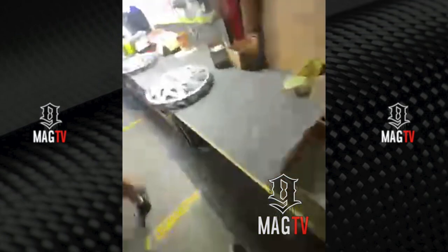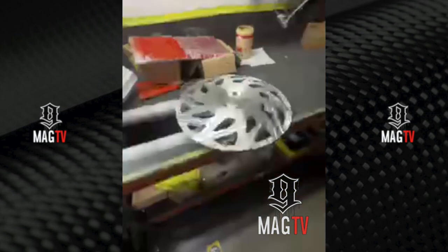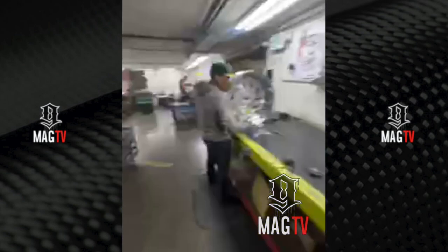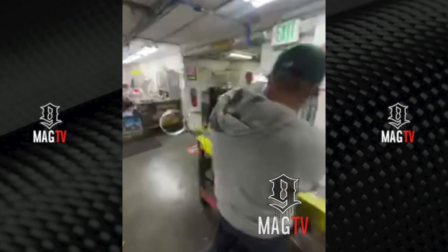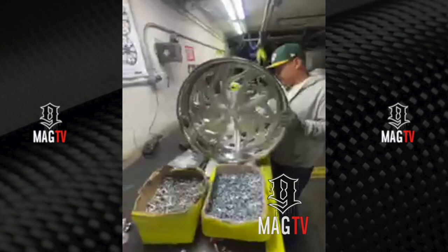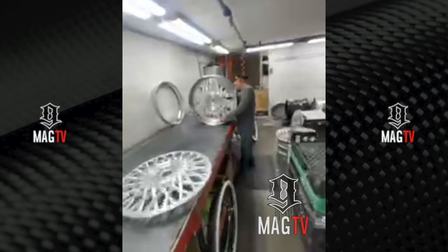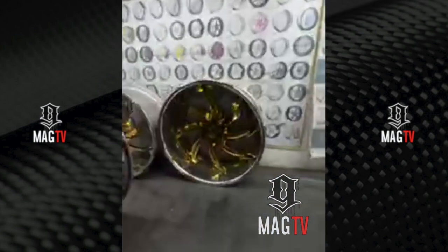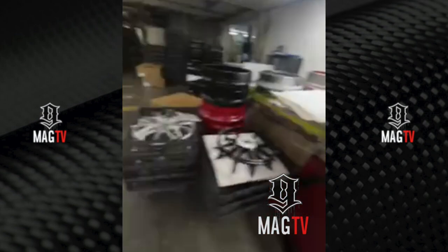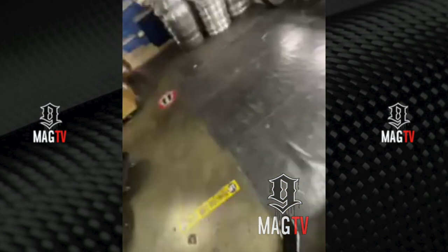How long y'all been doing this? 2006. Oh, for real? Damn, I thought it was longer than that. We started this volume probably the past 3 years, on this level. We put them together here. Escalade, I like that gold crown. It looks clean. That's all we got.